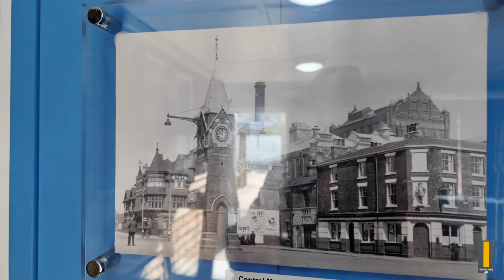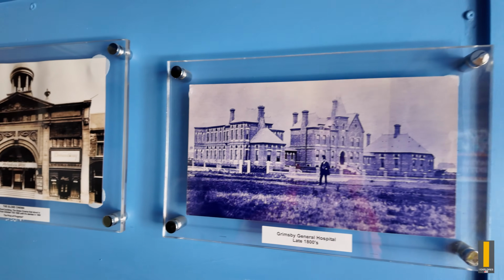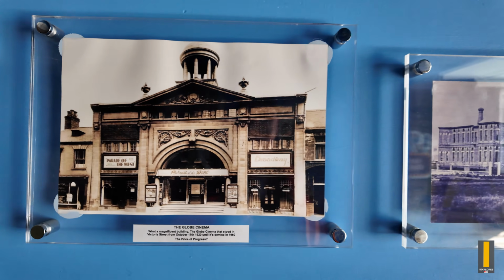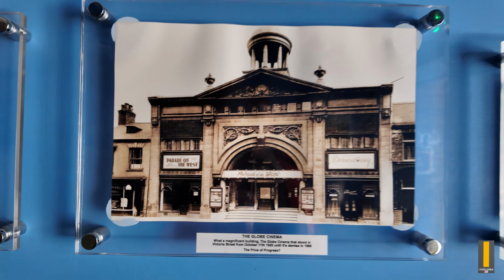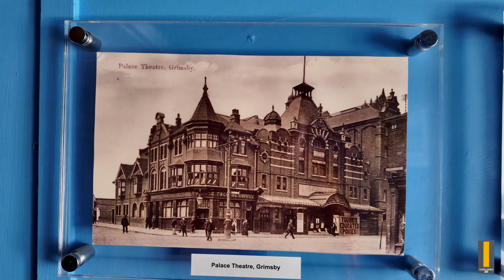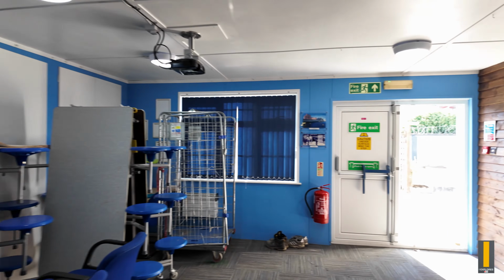Right, okay, so we're going to have a further look round here now. I'm just going to show you some of the old pictures that's on the old marketplace on there. You can see that. It's a bit glary, and there's some on here, look. Now, this is on here. This is on the West Marsh. Okay, late 1800s, it says. Look at the gentleman on there, look. This one's the Globe. That's where that Dunhome is now, if you're wanting to know. And across the road from there was the Palace. Previous incarnation was the Royal, by the way. And then they built that. But we're going out this way.